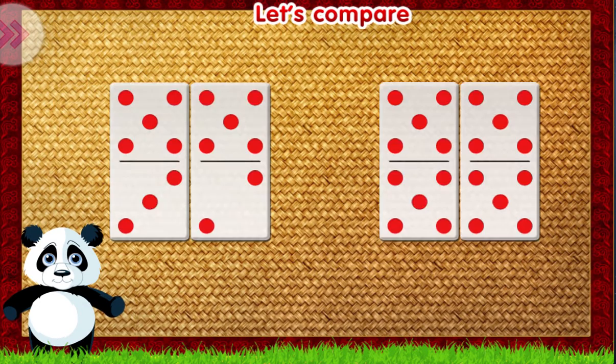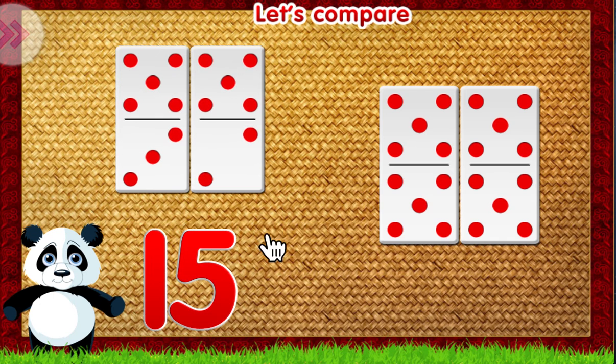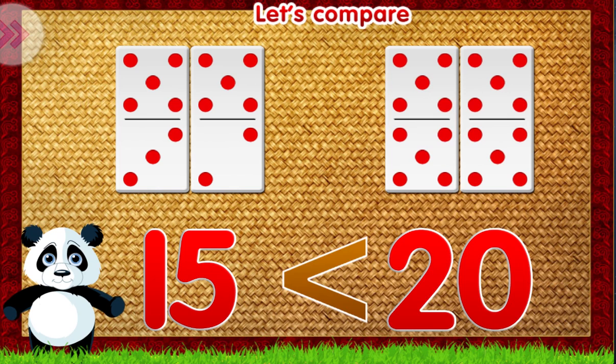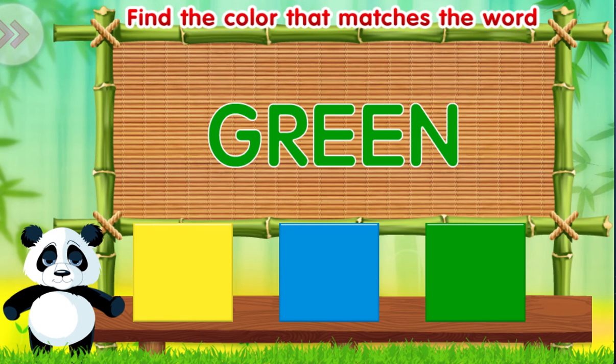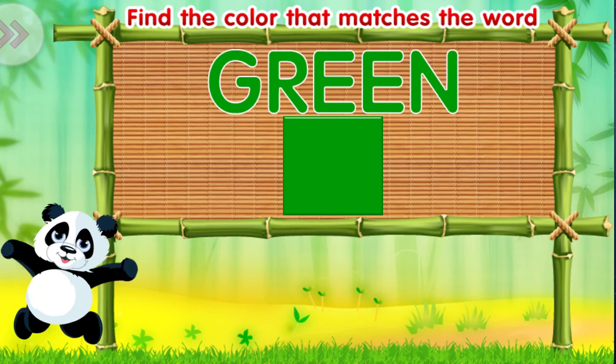Let's compare. 15, 20. 15 is smaller than 20. Great job! Find the color that matches the word. Green. Great job!